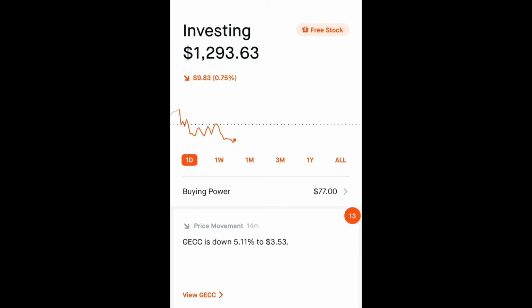I think on the other side, the older you are, the less aggressive you should be. If you're in your 40s or 50s and retirement is right around the corner, you probably shouldn't be investing in a lot of speculative stocks that could move the needle one way or another, more negative than anything, because you don't want to have that much risk. So again, age determines your aggression.